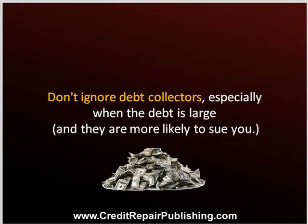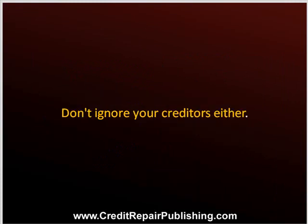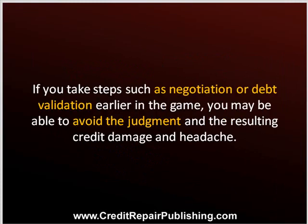Don't ignore debt collectors, especially when the debt is large and they are more likely to sue you. Don't ignore your creditors either. If you take steps such as negotiation or debt validation earlier in the game, you may be able to avoid the judgment and the resulting credit damage and headache.